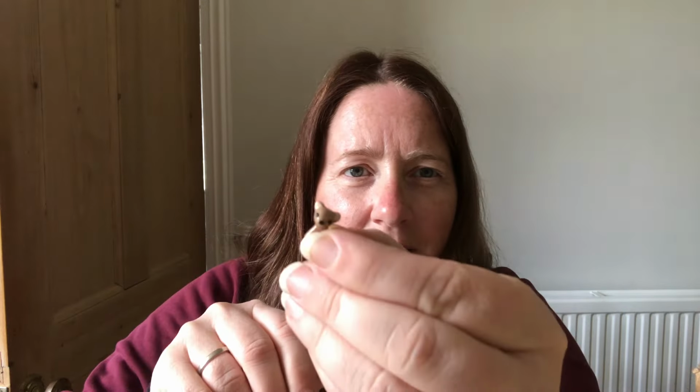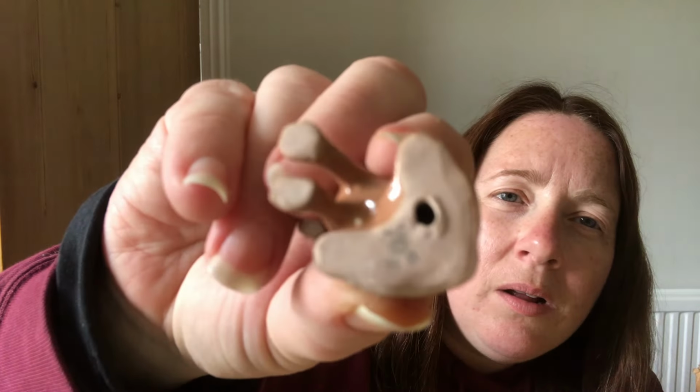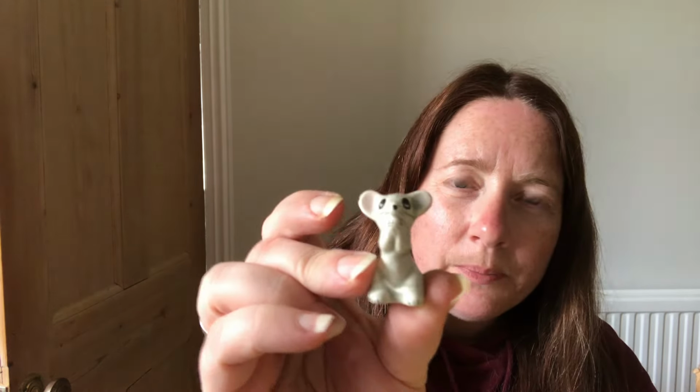Another mouse. A little teddy bear. So tiny, so tiny. And there's another little teddy bear. He is teeny tiny. And we have a dog, a camel. Are they weighed? So small. Don't even have anything written on the bottom. Oh, look. That's like the dog out of Lady and the Tramp. It says something like HR on the bottom. Got another little mouse. Beaver?